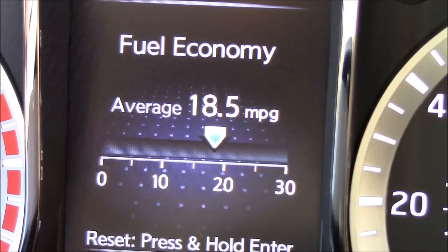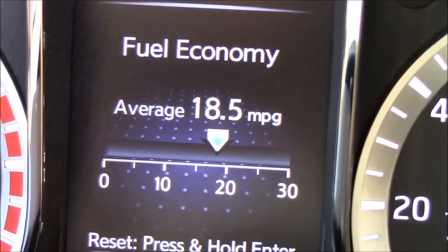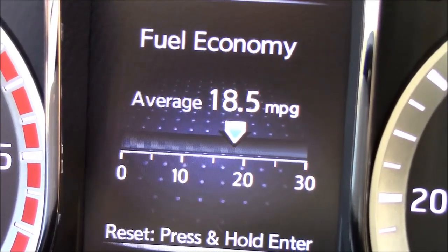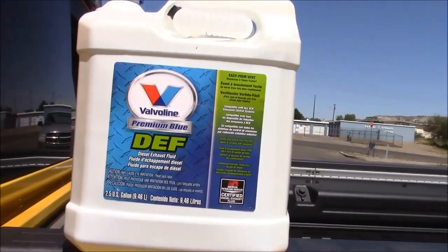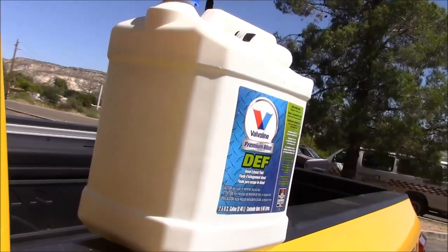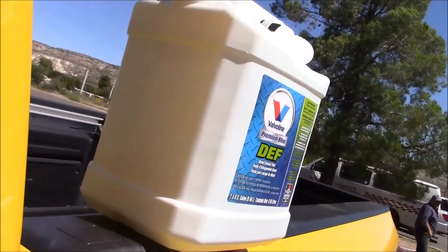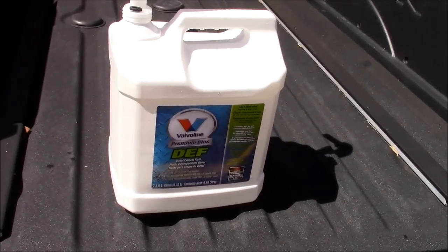So far my fuel economy says 18.5, but it appears I've run out of diesel exhaust fluid. Something you have to add every now and then. And I don't have any. So I'm going to have to pull over and find a store that's got it. And then we'll continue on. Only one store within 100 miles that sells diesel exhaust fluid. I got lucky. It was their last bottle. So let's get it in here and get running again. Let this be a warning for you. Always carry an extra can in the truck. This is $11 for 2.5 gallons in case you're curious.